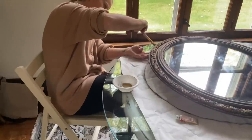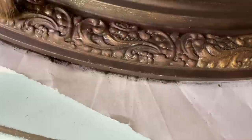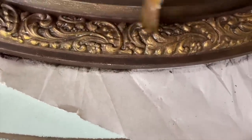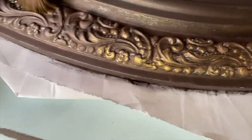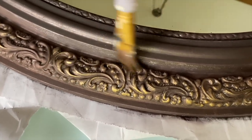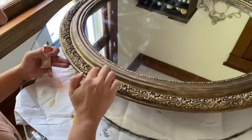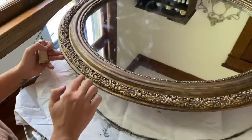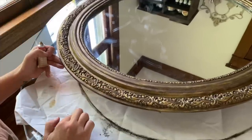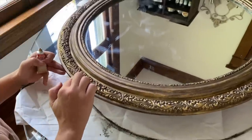Now you see me applying the final finishing touch, which is some gold leaf rub and buff, and I'm doing a dry brushing effect and just really gently wisping that all over the whole frame, trying to only hit the high points of the design on the frame. And then after I'm done with that, I'm going to take my finger and use a little bit of that same gold leaf rub and buff and just press that and buff it onto the higher details to really make them pop.